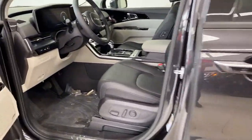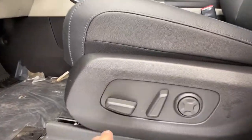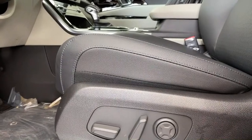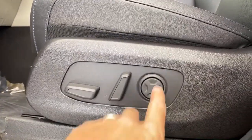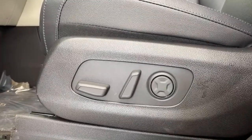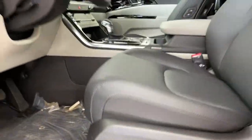And now we go over here. So we lose the ability to have the front extend out. I think that's a mistake by Kia. I think it should be in this trim level. We gain the ability to have four-way lumbar. I think it's a mistake they left it out of the Telluride. I feel like it should have that. So there you go. There's my honest view.